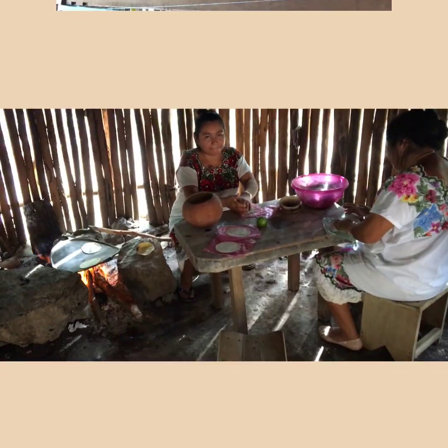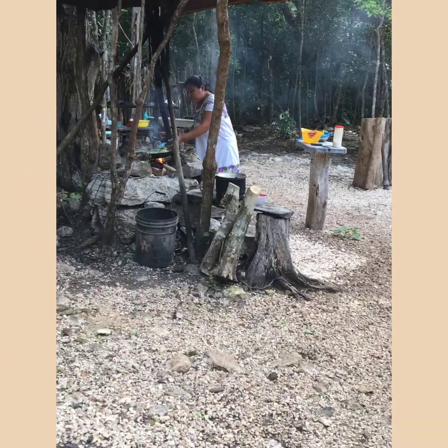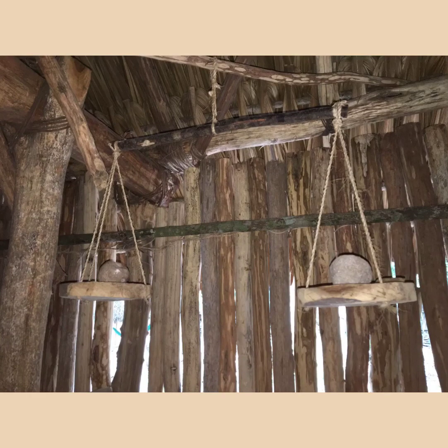Not only did we learn about their ways of living, we also had the opportunity to eat their food. Our meal included scrambled eggs with epazote, pumpkin seed pipián, and habanero salsa with homemade tortillas. They have a small collection of artifacts from their ancestors.